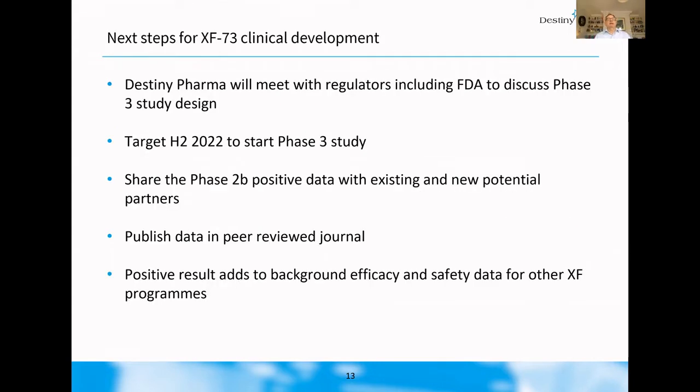So next steps, again with the phase 2 data, we will talk to the FDA. There's discussions planned in Q2 looking at phase 3 study design, and this is important both for the actual detail of the study design, but also the patient numbers, which of course leads through to study size, complexity, cost, which is the key thing, and also timelines. So we'll update the market as we get more detail from those discussions over the next few months. Of course, it's a great position to be going into those discussions with highly statistically significant phase 2 data. And we're looking still to target the start of the study second half of 2022.